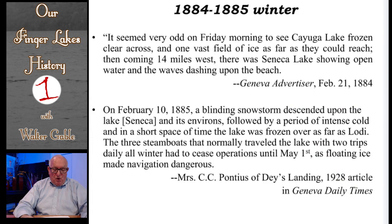Here, the top quote points out that in February 1884, Cayuga Lake was frozen over, but not Seneca Lake. The bottom quote states that in February 1885, Seneca Lake froze over, halting steamboat travel until the 1st of May.